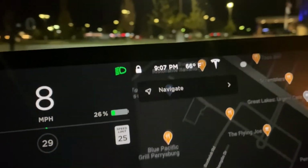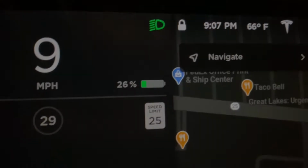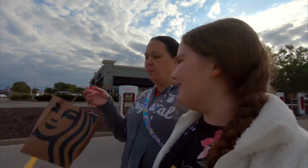Yay! We arrived. 26%. All right, it's the morning of day 2. We are currently in line at Starbucks, grabbing some breakfast, and then we will fill up the tank, so to speak. Charge. We're gonna charge. So we're gonna get charged up, eat breakfast while we are charging, and then we will get on our way.